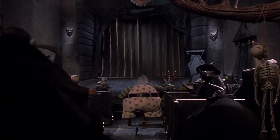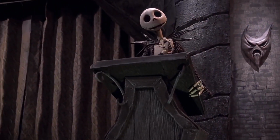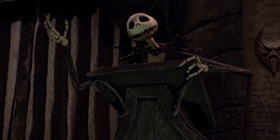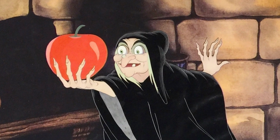During the town meeting when everyone's coming together and Jack wants to discuss Christmas, an old hag dressed in rags and holding an apple can be spotted seated in the back row. To me, this looks to be the evil queen of Snow White after her transformation.